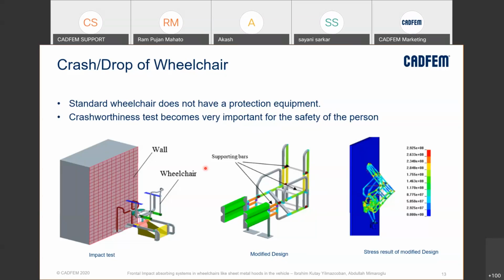Similarly, for getting approval for safety features, a wheelchair drop test or wheelchair crash test is usually done in order to understand how much damage the wheelchair can take, or how safe the patient will be. Not only the wheelchair, we can also model a dummy, the mass of a man or the mass of the person, give it a velocity and impact it, and understand how much damage it will cause to the wheelchair or the patient. We can actually see how it affects it, and see how crashes work.